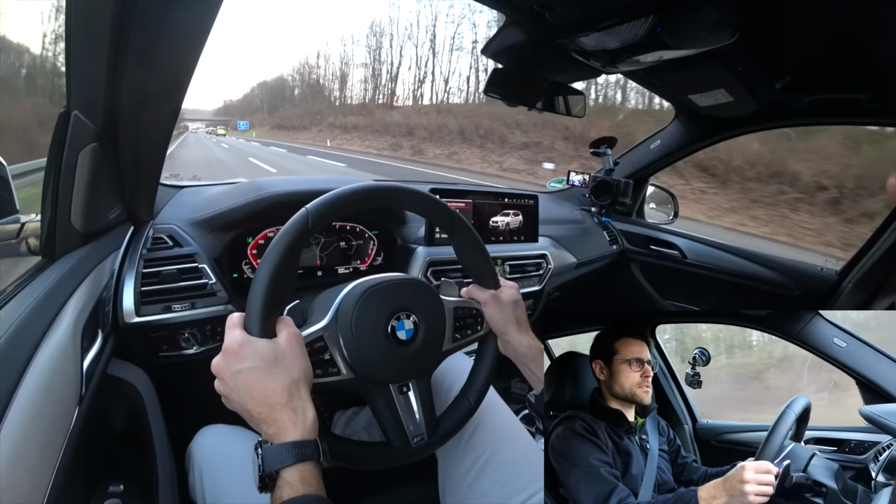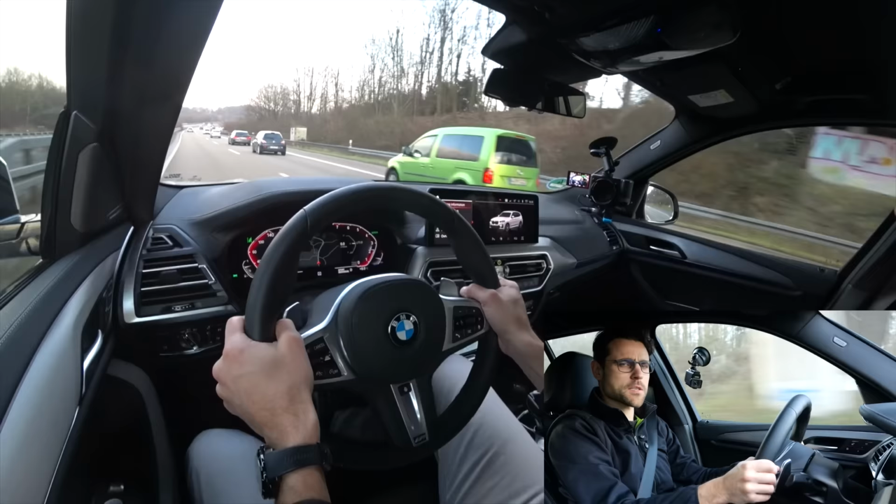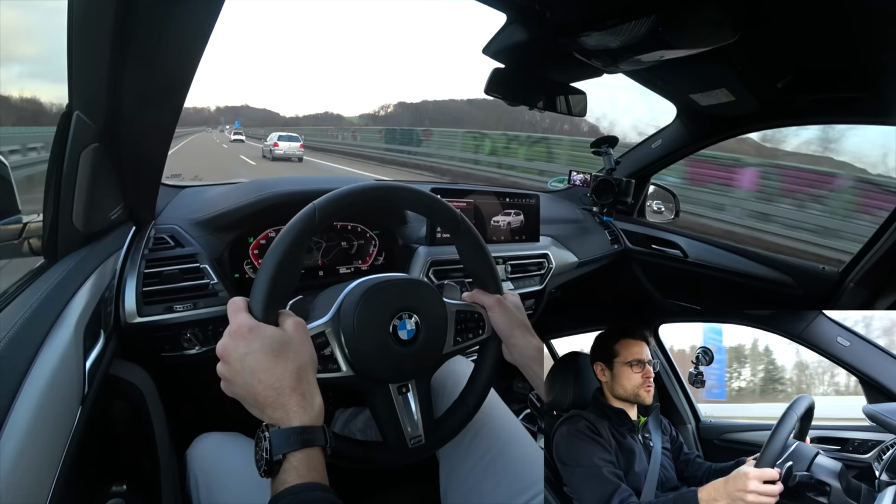At higher speeds here and there, some rattling stuff, I have to say. That wasn't the case with the GLC, so here also a small advantage for the GLC. But from the driving itself, again, both great, really.